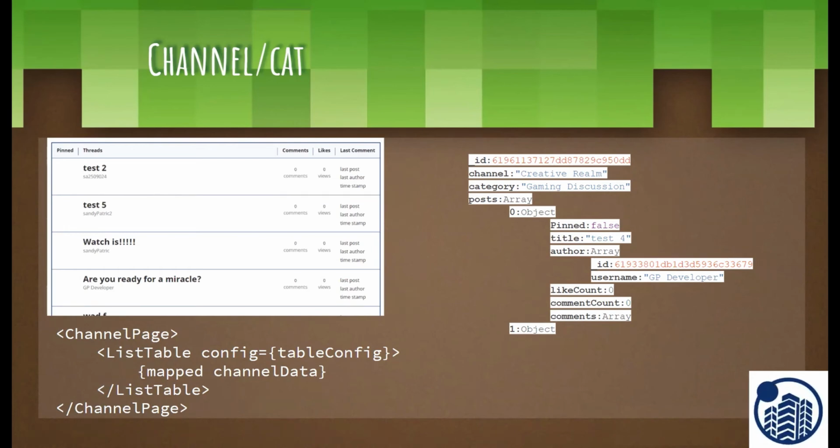I actually don't have a pin on this screenshot, but if it's pinned, it will be rendered at the top of the list. But if not, it will just be ordered by, what's it called, the object ID that MongoDB assigns to it, and then it contains just other useful metadata, etc.